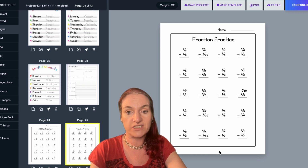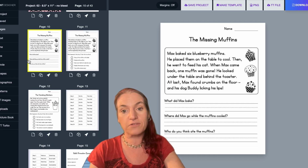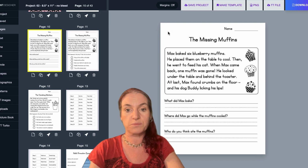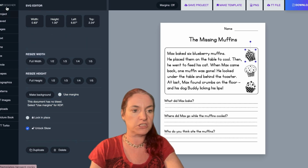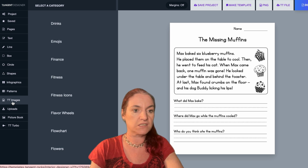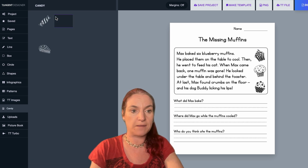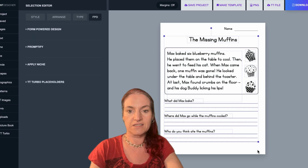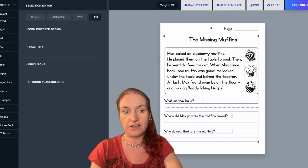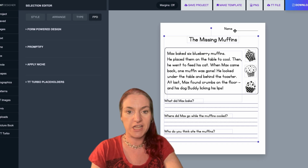saver. It is awesome. And if you want to see something really crazy, this works with even stories and longer text. So I made this comprehension worksheet here called The Missing Muffins. And these pictures here were just from TT Images. So I just went to TT Images and picked them from the candy section. Now watch this. So I'm going to select it all with all the text. I'm going to leave the name box alone because I don't want to change that.